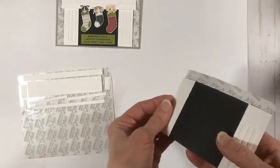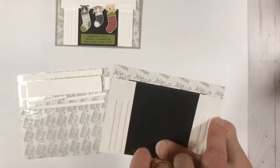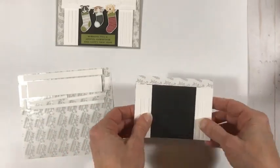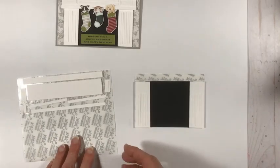So now, I didn't show you, but these had foam adhesive sheets on the back. Forgot to show you these two pieces here. They're popped up. I've used a lot of dimension in this. Oh, Elizabeth, you're going to make it wonderful.